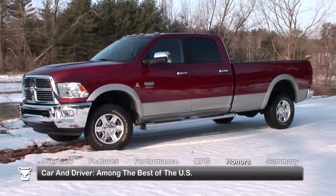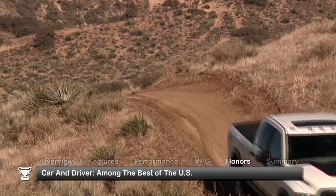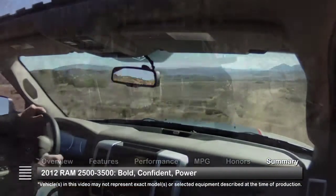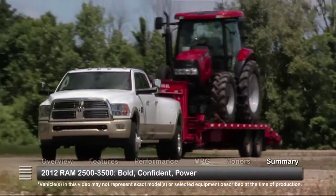The 2012 Ram 2500 and 3500 was named among the best of the U.S. by Car and Driver. With bold styling, confident power, and off-road prowess, the 2012 Ram 2500 and 3500 heavy-duty pickup trucks are ready for whatever tasks come their way.